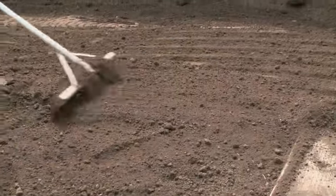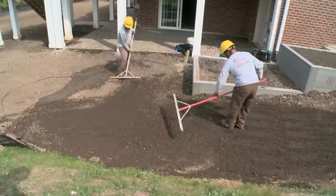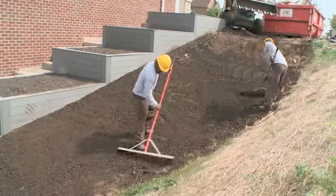So basically, they will do this over the next couple days. We'll make sure that everything's ready for the irrigation guy. He's going to come in when the grade is set, install his piping for irrigation, cover that back up, and then the landscape crew will come back in, do a final rake out and grade, and then install the sod.